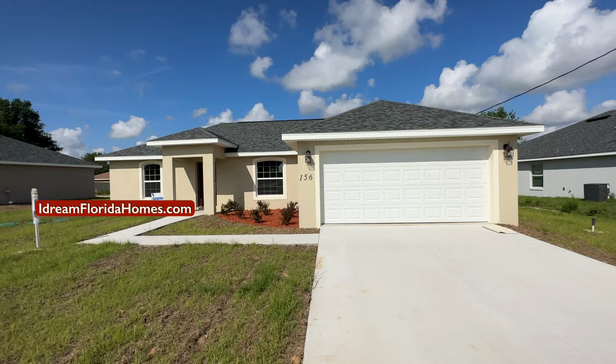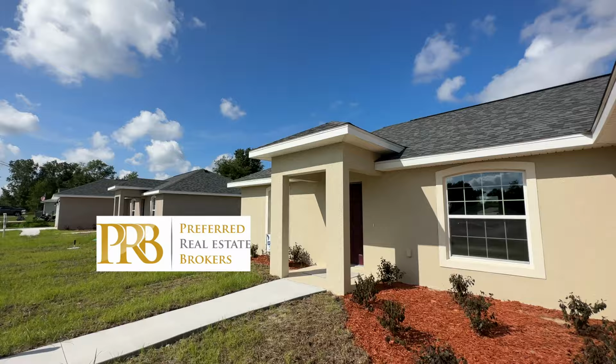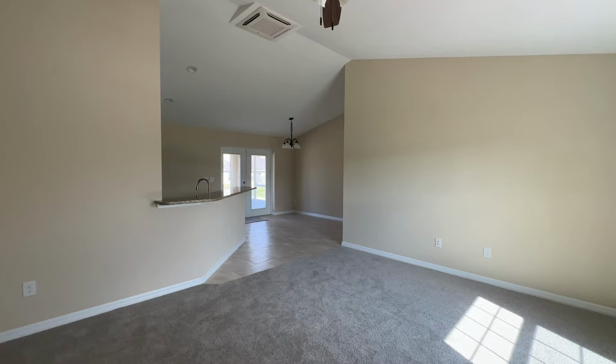Today I'm up in Ocala and I'm checking out this floor plan. It's called the Bridget II. It's three bedrooms, two bathrooms, and it's a beautiful home. You walk in and you're here in the living space. Lots of nice light, natural light.